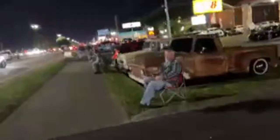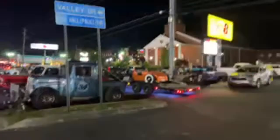Kind of looks like the clouds of the universe, doesn't it? Or they drove through a sandstorm. Well, let's try to get onto the cars we haven't seen before. I'll tell you, this is what you call a patina. Oh, there goes a Bel Air right there. They're all ready on trailers, getting ready to go home. Probably got a bot.